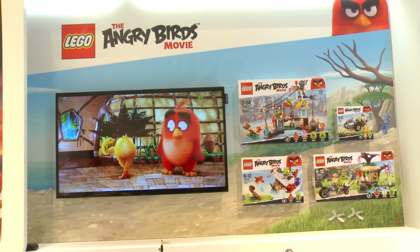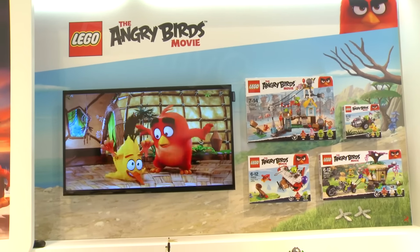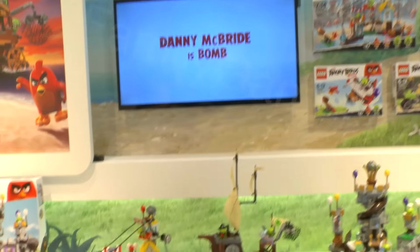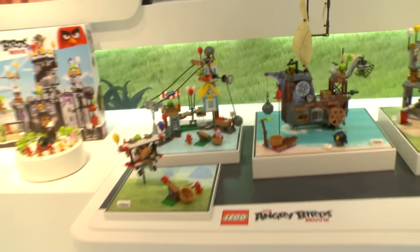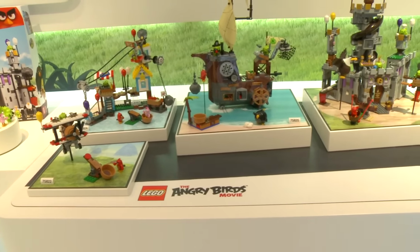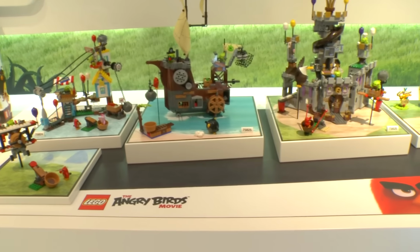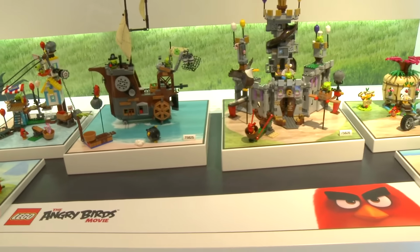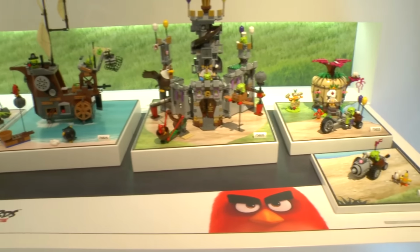We are live at the Nuremberg Toy Fair today, and we're at the Lego booth looking at Lego the Angry Birds movie sets. Now, we've seen the packs for these before, but we hadn't been up close with the toys themselves. So you can see how some of that Angry Birds trajectory play is going to translate into a Lego set, and also how the Angry Birds movie characters are going to be realized in Lego form.